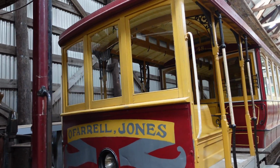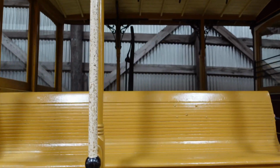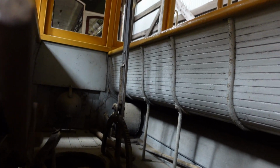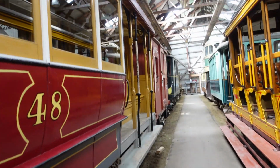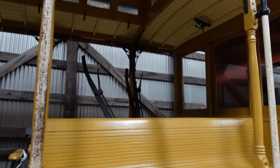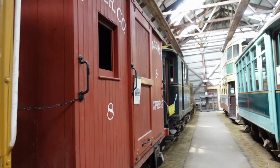So this one here is actually a cable car from San Francisco. So you can see the, if we kind of get the camera on here, I'm not sure if we're supposed to climb up on here, but you can see there, that lever is the controls that would grab the cable that's under the street, pulling the car up and releases and all that. So that's pretty interesting. There you can see the controls right there. All the levers.